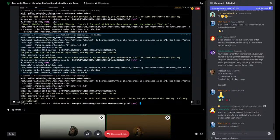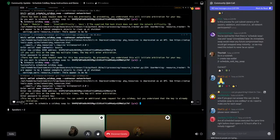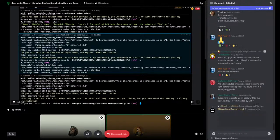So in a nutshell, create a new wallet, schedule a cold key swap. Yes, that's exactly right. Yeah, please never release it, Ref says. Perhaps you're right. But we should never allow it for anybody but validators and subnet owners, because those groups specifically need that cold key to rotate, and they can't do it otherwise.